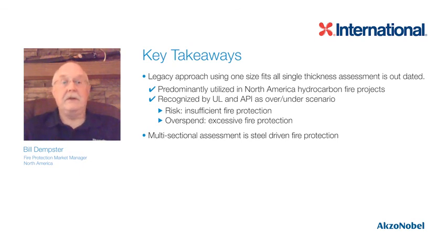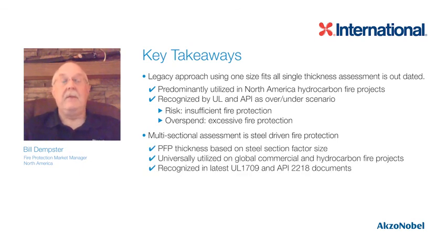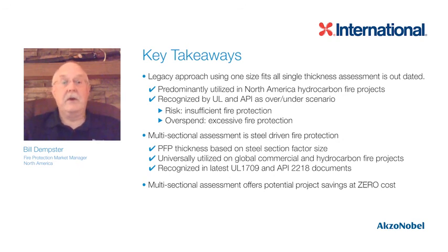And the legacy approach is recognized by UL and API as an over-under scenario, where you've got an under scenario where you're at risk, where you have insufficient fire protection, and you're at risk of causing premature fire failure on your facility, or an overspend, where you have excessive fire protection on the steel and you're paying way too much for putting way too much material on that steel.